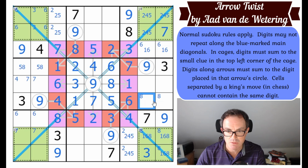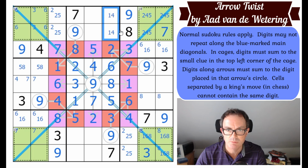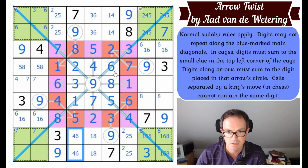Gorgeous. Right, so now we can get rid of the 4s from here. We can hopefully finish the puzzle. That's got to be a 1, 6 pair. I still haven't used the diagonals, so I might have a quick look at those in a moment, if you don't mind. That's got to be a 1, 4 pair. That's got to be a 3, 6 pair. Therefore, this has got to be a 1, 8 pair. And hopefully, if we haven't made a mistake, that should be a 4, 6 pair.